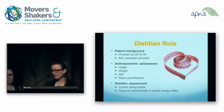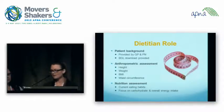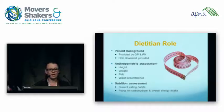So first of all, after they've seen Lisa and the GP, patients will then come in to me, and I receive the patient background provided by Lisa previously, and the blood sugar download. So then I can see how well the patient's already going at controlling their sugar levels, and at this stage most of them aren't very good. So this is when I tend to step in and take a measurement of their height, their weight, as well as their waist circumference and their BMI.